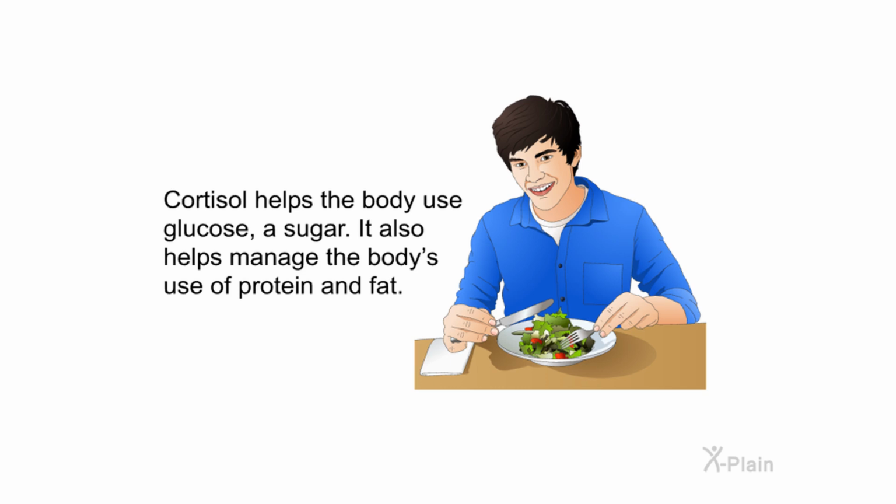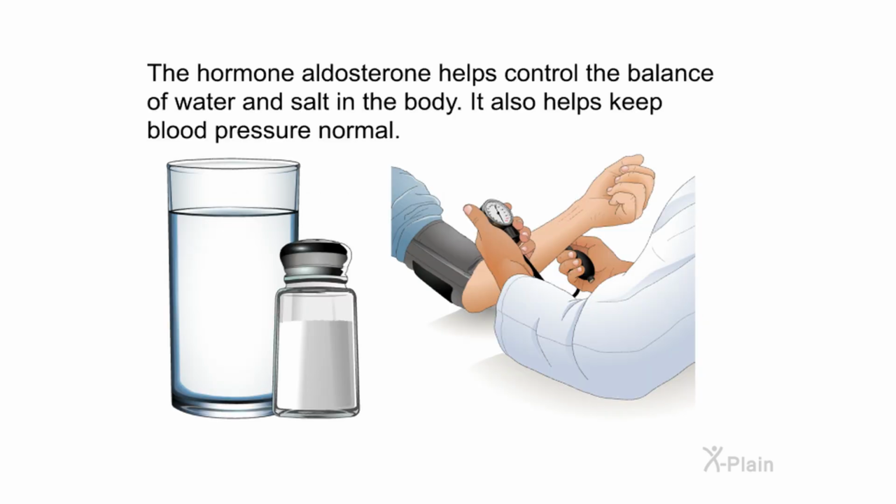Cortisol helps the body use glucose, a sugar. It also helps manage the body's use of protein and fat. The hormone aldosterone helps control the balance of water and salt in the body. It also helps keep blood pressure normal.